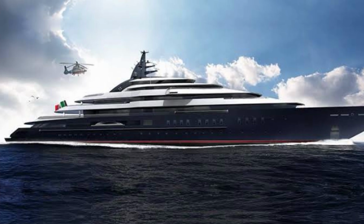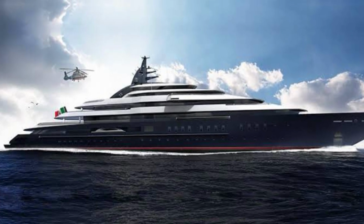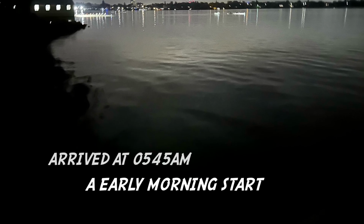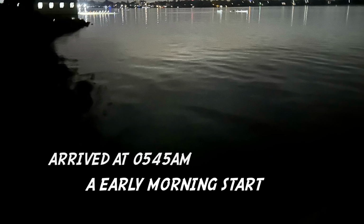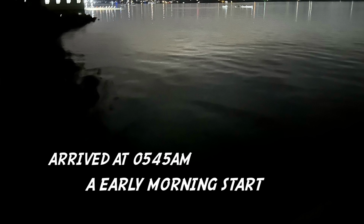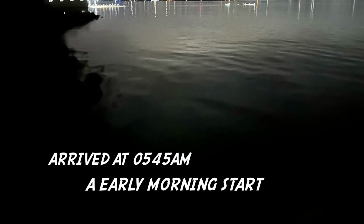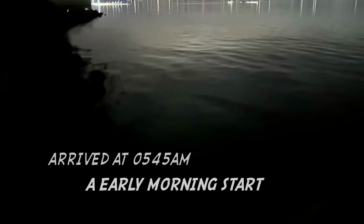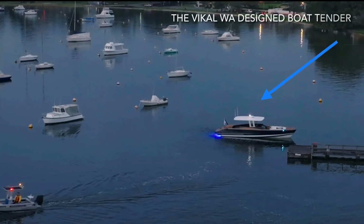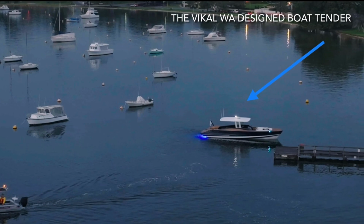And this is a picture of the billionaire's mega yacht. This is the VIKAL design boat tender that we were talking about.